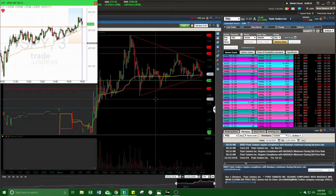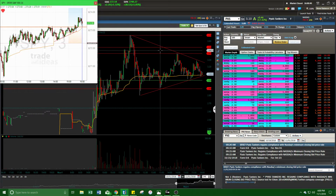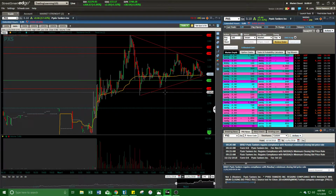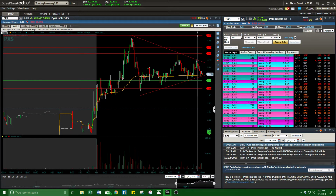It didn't. Not enough to me that would want to swing this. Not at all. It's still in this pattern right here. But anything could happen after hours. Anything. This thing could start surging up, and next thing you know, it's at $5.